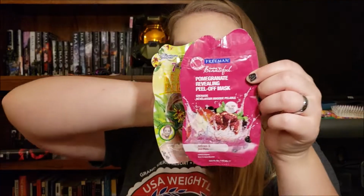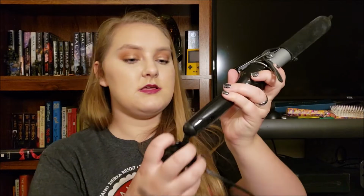I just have a new straightener that I like better. I have a wet to straight straightener, which has been most convenient for me. There are a couple face masks. Lastly is this curling iron from Revlon.